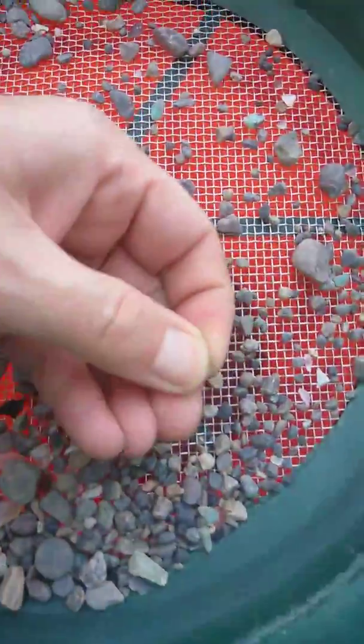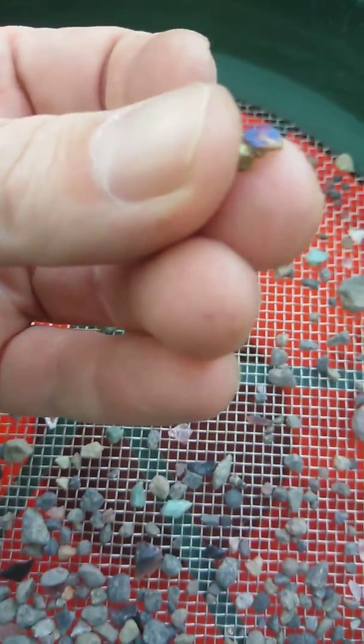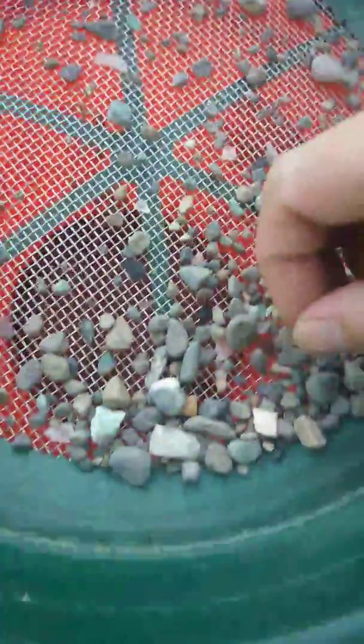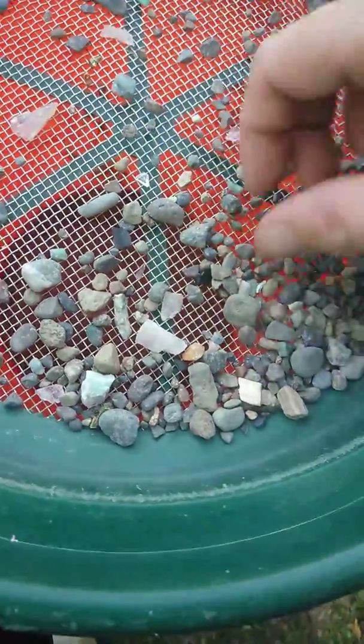Now, I know this looks like gold, but that is not gold. You can tell by that coloration there, and also just how sparkly it is. So this is pyrite. This isn't like the pyrite that I've been pulling out in Garland. This is a different type. And there's some really good gems in here.